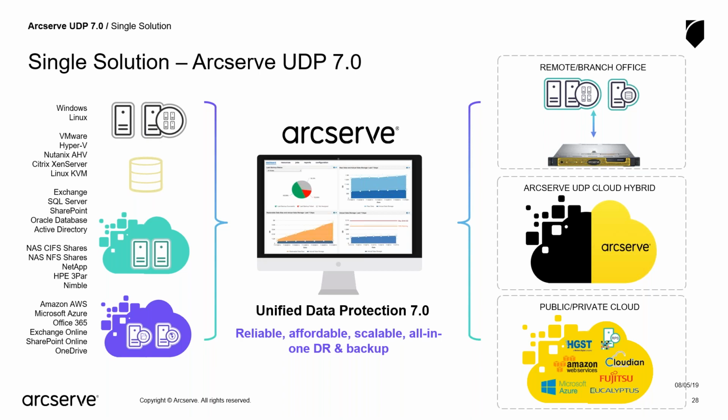We don't have a direct integration with KVM in terms of KVM generating the snapshot like we do with VMware, Hyper-V and Nutanix, but we can work with the Linux agent, which is a little bit smarter than the Windows ones.